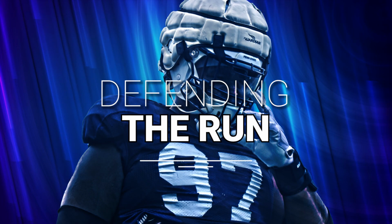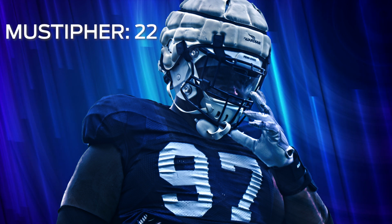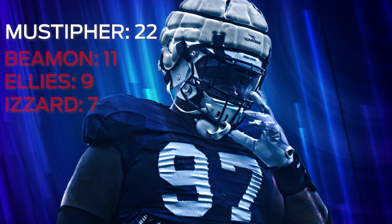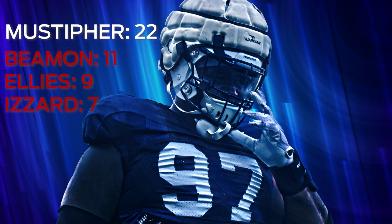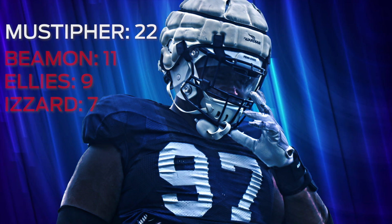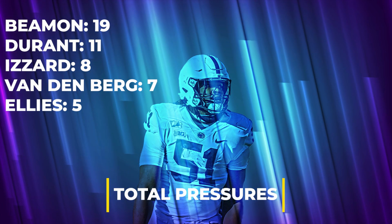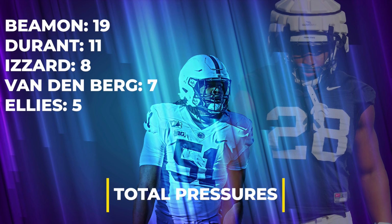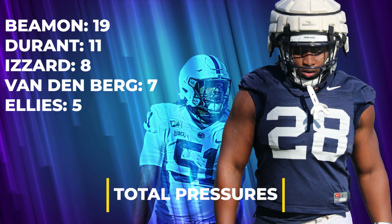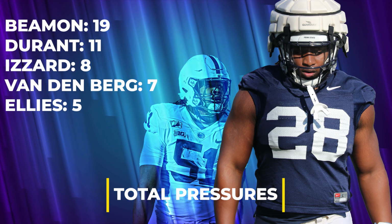From a run defense perspective, PFF charted Mustipher with 22 run game tackles, good for 14th in the Big Ten. While that's not an outstanding number, the next closest Nittany Lion on the list was Hakeem Beeman with 11. Things are slightly more optimistic from a pass rushing perspective, where Beeman generated 19 pressures. That was 10th in the Big Ten last year and led the Nittany Lions. Sophomore Zane Durant can change this figure as well. He managed 11 in a limited role last year and could give Penn State a spark in several different areas.